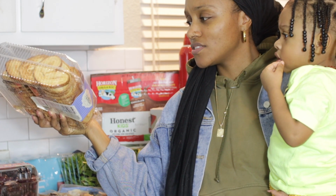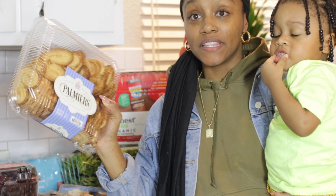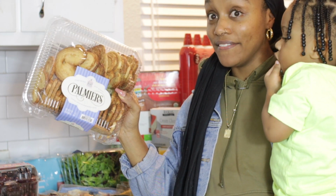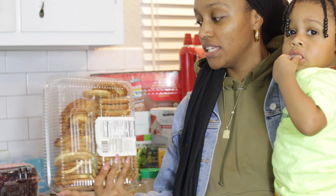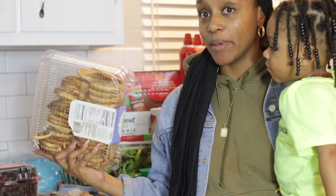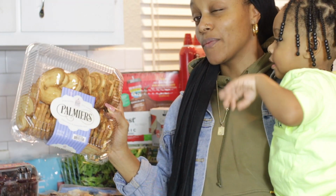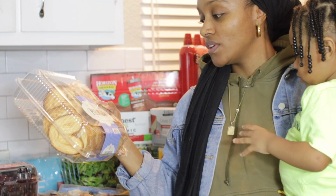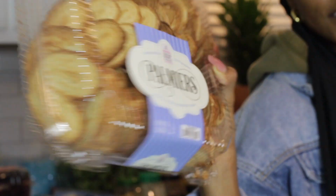Polymers. They call something else too. I forgot. But these, y'all, are really good because they're unleavened. No leaven. They're like little cookies. You can eat them if you don't have time to make some unleavened bread. So I recommend checking your local Costco. You can see, yeah, these are really good.